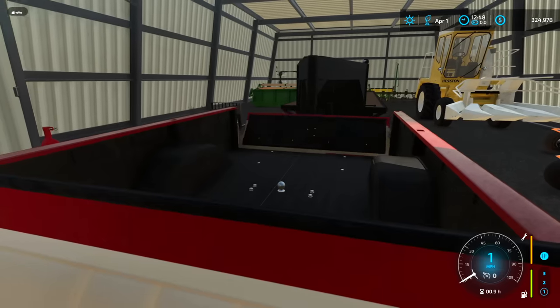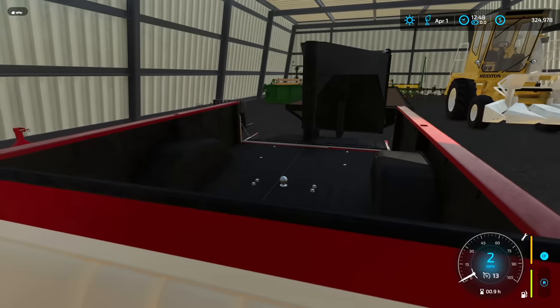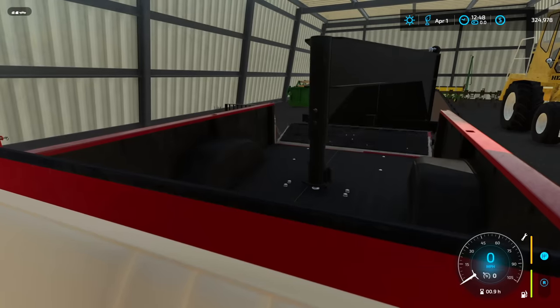And this is probably one of my favorite trailers. I just love this old school trailer here. We're going to be using this to haul it back over to the John Deere dealership where they think they have a buyer for one of these tractors already.